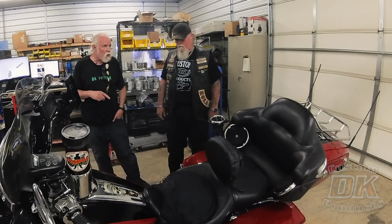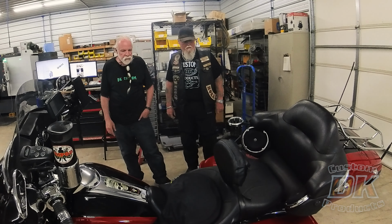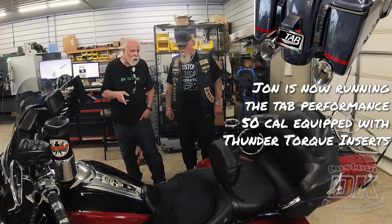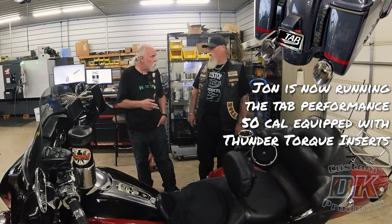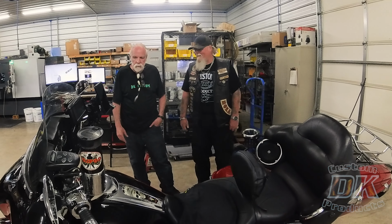And you're running Vance & Hines pipes on it? Yep, Vance & Hines pipes. The high output, high flow output mufflers on it. And then you have the factory headers on. Factory head pipe. With the cat still in it? No. You took the catalytic converter out? Cat's out. Makes it run cooler. But Harley don't need to know that.